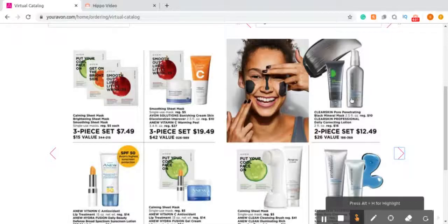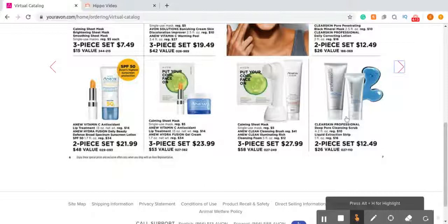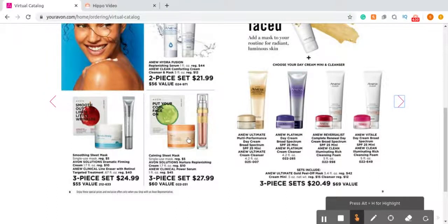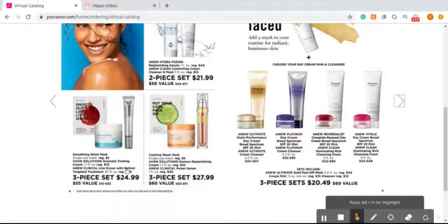Up here, you get the Clear Skin Pore Penetrating Black Mineral Mask. And then you get the Daily Correcting Lotion from the Clear Skin line with it. It's $12.49 for the two-piece set. And down here, you get the Deep Pore Cleansing Scrub and the Liquid Extraction Strip in a two-piece set for $12.49. A new Power Serum right here with the Nutra Replenishing Cream for your face and this face sheet mask in a $27.99 deal. That's not bad at all. Regularly, the Clinical Power Serum right here is $45 by itself. Up here, you've got the Replenishing Serum and a cleanser, Avon Clean Comforting Cream Cleanser and Mask in a two-piece set for $21.99. That is a deal.